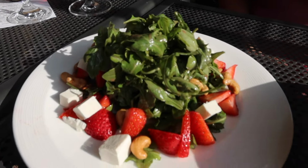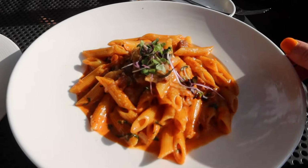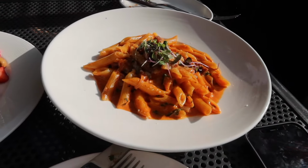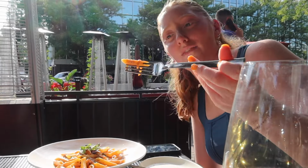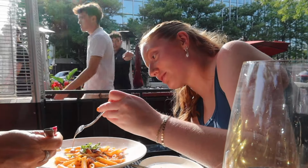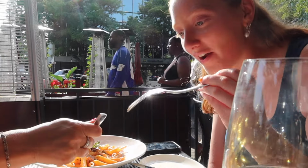All right, we've got the regatta salad. And then we've got the penne al vodka, which is apparently really popular here and known to be really, really good. So let's test that out. This looks phenomenal and nice and fresh. All right, let's try a noodle. Penne al vodka. Oh, that's good. That's penne al vodka.